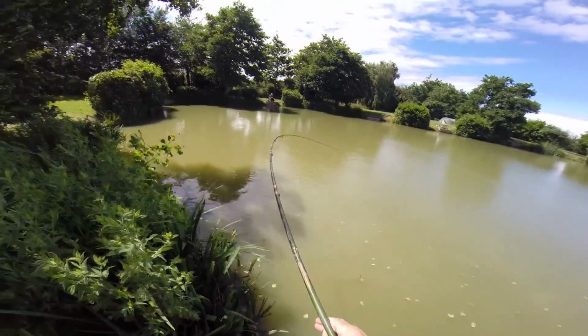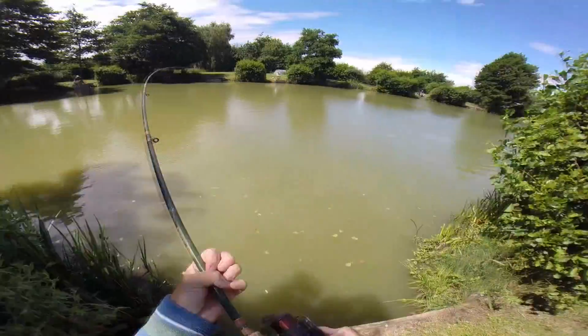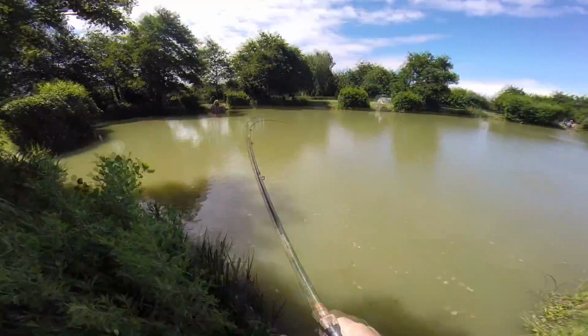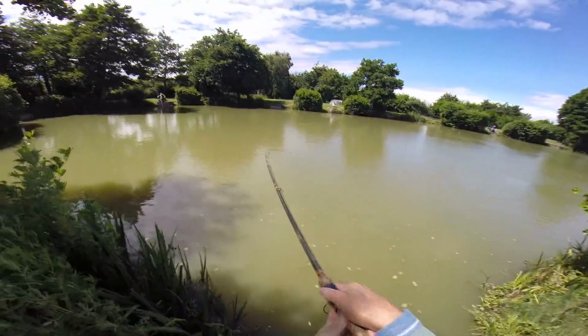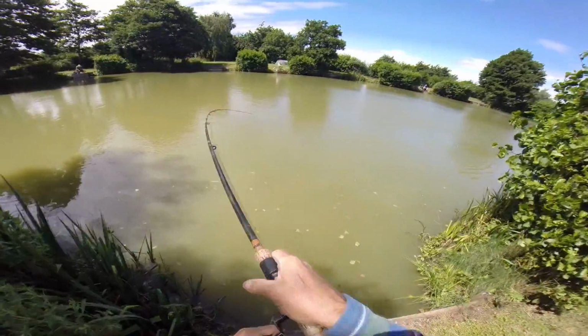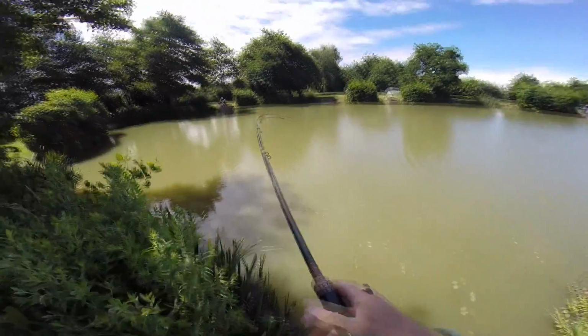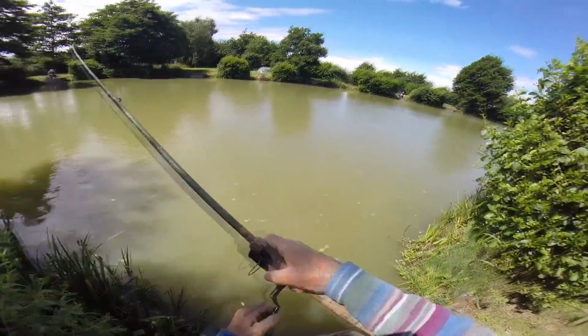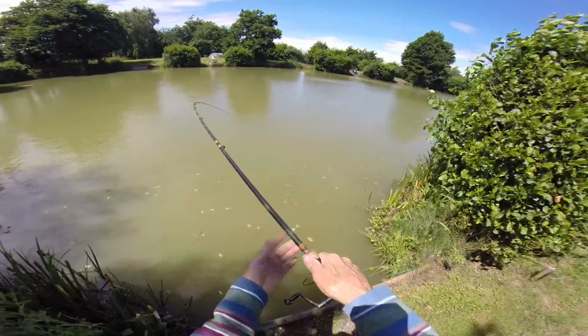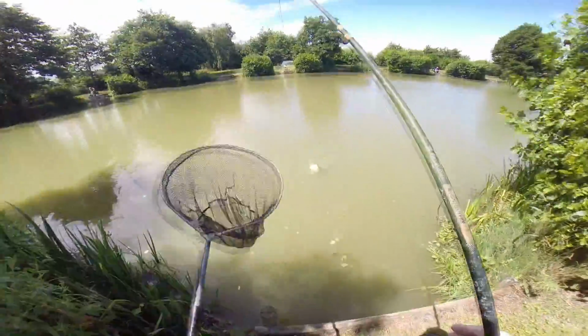Now we're loaded up. I've no idea what size this one is. That was way at the back of the swim. The wind is a horror story. Now that's common about 5 pounds, I think. Here he comes.